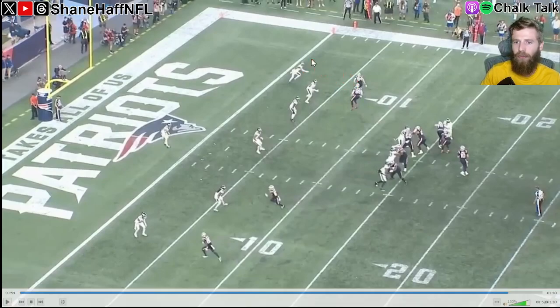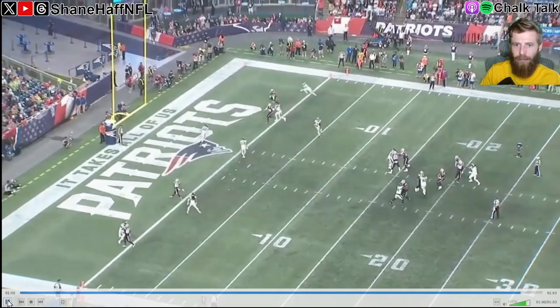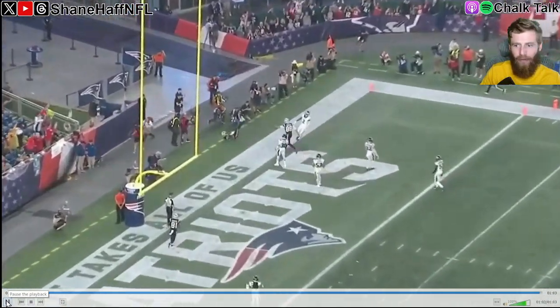You should be playing more solid technique than this. Maybe he got the pick 6 early in the game, and he's thinking he's about to get another one right here, and it's just by him. That's an easy catch and throw for a touchdown.